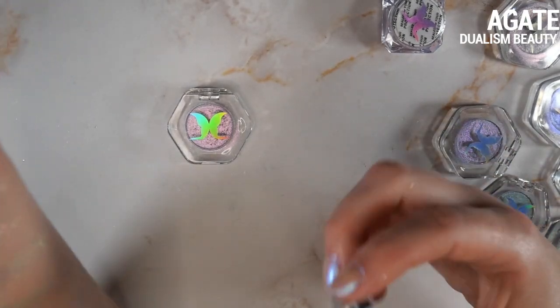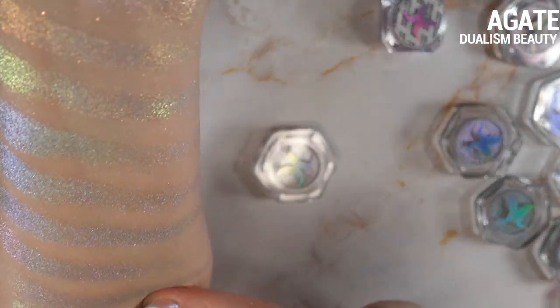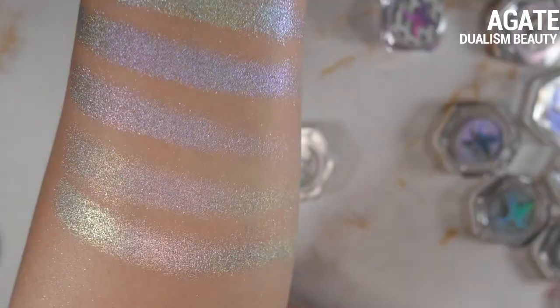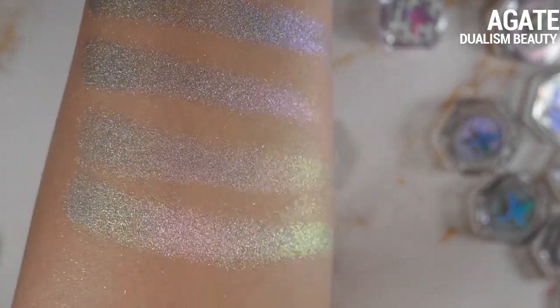Okay, and then we have Agate. This is another pink, gold, green. These pink ones are all really similar. I think you can just pick which one you like the look of best. This reminds me of Lunar Spectrum from Terra Moons or Indulge from Shine by SD.